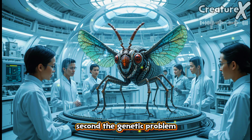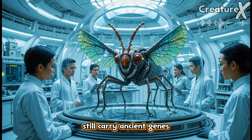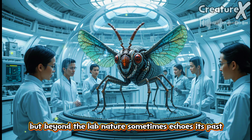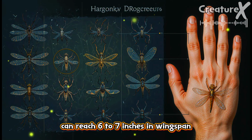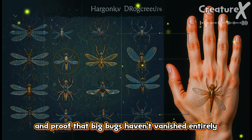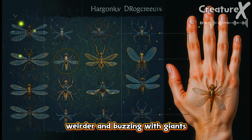Second, the genetic problem. We don't have Meganeura DNA, but its modern relatives, like dragonflies and damselflies, still carry ancient genes. Could synthetic biology someday create a hybrid? Perhaps. But beyond the lab, nature sometimes echoes its past. Some of the largest dragonflies today can reach 6 to 7 inches in wingspan. While nowhere near Meganeura, they're still impressive, and proof that big bugs haven't vanished entirely. Whether or not it returns, Meganeura reminds us that our world was once wilder, weirder, and buzzing with giants.